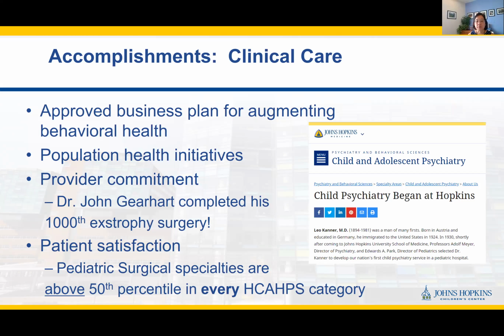We've had incredible provider commitment to excellent care, including, for instance, John Gearhart completing his 1,000th extrophy surgery. That's pretty incredible. And then great patient satisfaction scores. Pediatric surgery specialties are above the 50th percentile in every age category. And there are many other patient satisfaction stories that we could give regarding the excellence of the clinical care from the eyes of our patients.